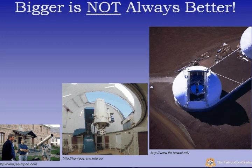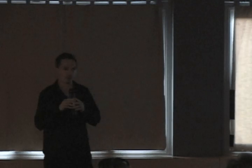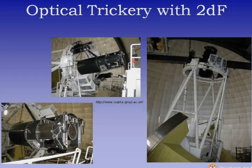Now, actually, I was lying, bigger is not always better. Because the larger the telescope you have, the smaller the field of view generally is, which is not ideal, obviously. That is unless, of course, you use some kind of optical trickery like this thing called 2dF, which stands for 2-degree field. It gives you a 2-square-degree field on the largest optical telescope in Australia, called the AAT.